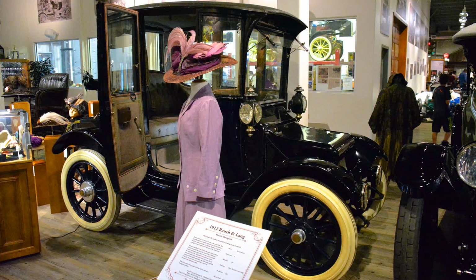For those who want the best, this 1912 Roush & Lang 80-volt electric car appealed to wealthy urban women for its driving simplicity, quiet operation, and elegance, making it one of the most prestigious and expensive electric cars.